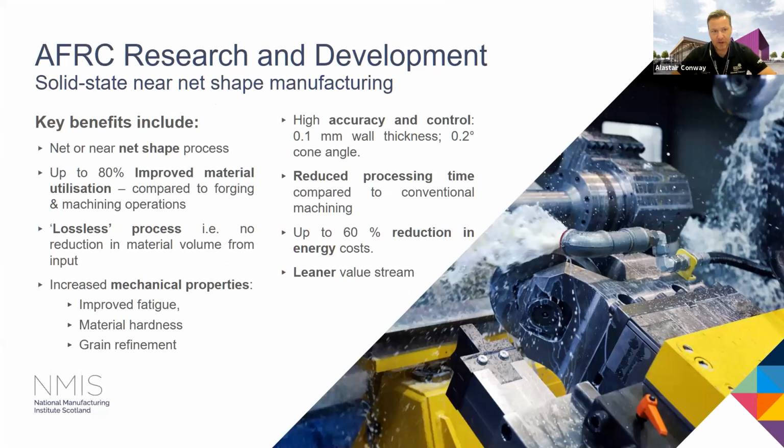So firstly, to talk a little bit about research and development into solid state near net shape manufacturing. This is a processing group that we've been working on in the centre for the last 6 or 7 years. We're focused on net or near net shape processing routes, which allows us to get up to 80% improved material utilisation when you compare it to more traditional methods like forging and machining operations.